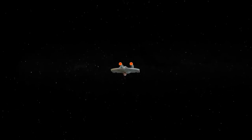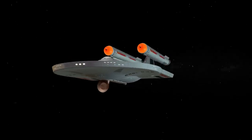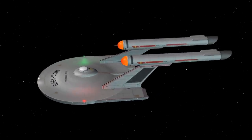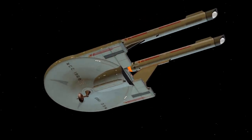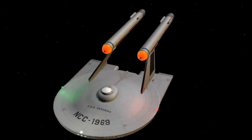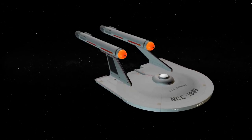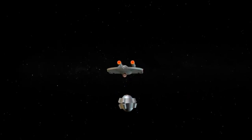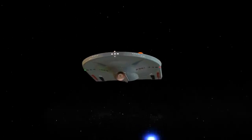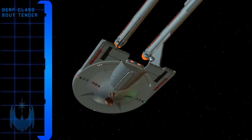In the era of the original series of Star Trek, the Derf class is outgunned by the Constitution class, like the Enterprise, by a factor of 5 to 1. The Derf has little in the way of shielding, weapons, science facilities, or even personnel, but this repair tender can do one thing better than any other ship in the Federation can, and that one thing is what keeps Federation space running smoothly. This one thing facilitates interstellar travel, trade, and even defense, and that one thing it can do is repair buoys, specifically subspace navigation buoys.